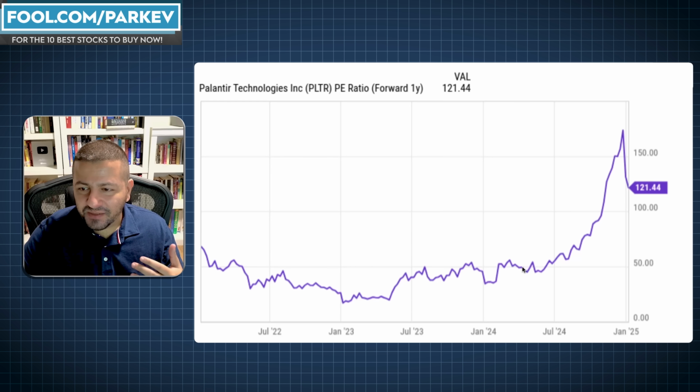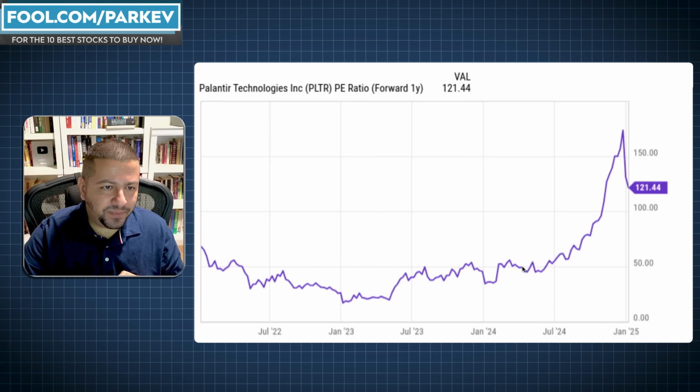At around that price, between 50 and maybe even as high as 60, I felt that Palantir stock, because it's such a premium business, you're paying about double or 3 times the average price of the stock. I felt that was worth it. That was a premium price to pay. But that's just one way to look at valuation, right?